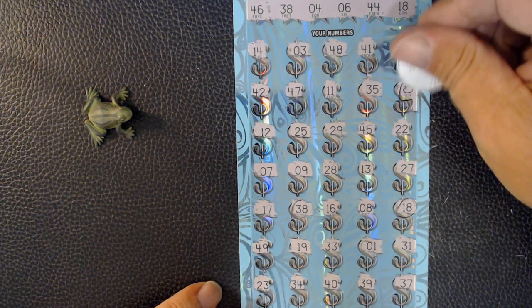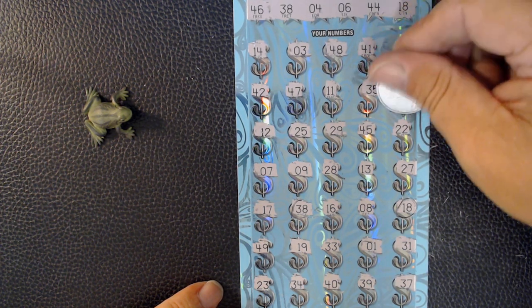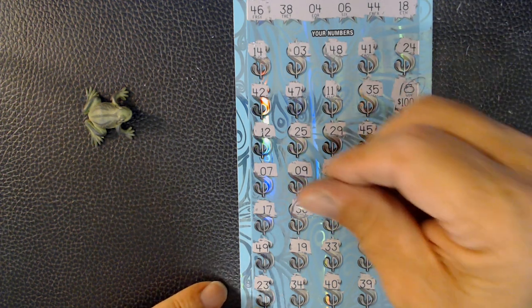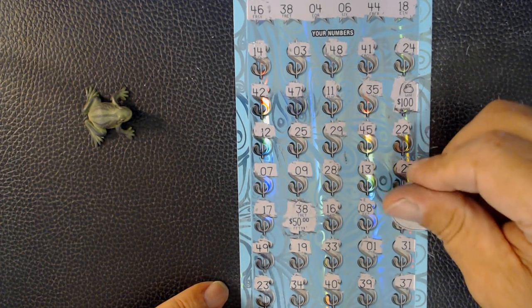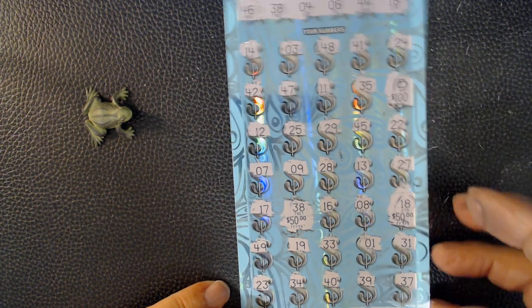Let's check the money bag first. Big zeros. Nice, $100 win. And a 38 is little zeros, so we're at 150. And little zeros. A nice $200 win here. Can't complain about that.